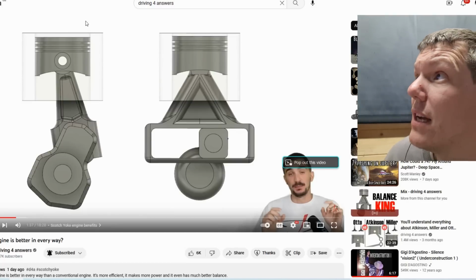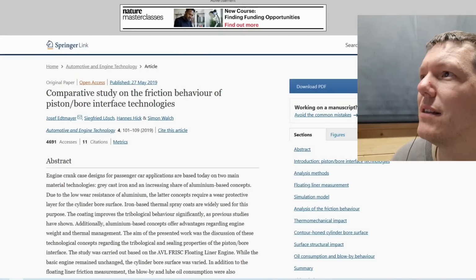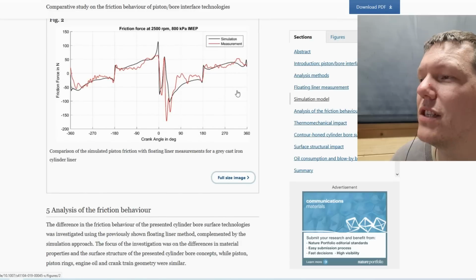Right, so what matters is the actual forces that are involved. Before he moves on and talks about all this kind of rubbish, we actually have to see what they are. So I've got this, which is the comparative study on friction behavior of a bore piston interface and the technologies related to it. In this, they've actually taken some direct measurements.